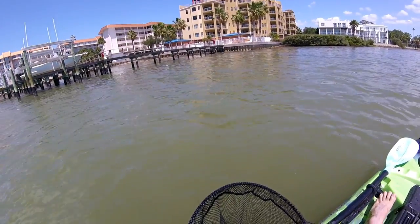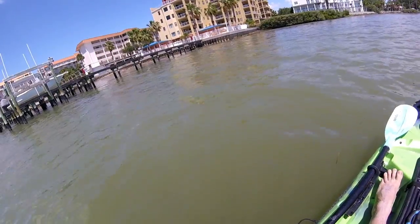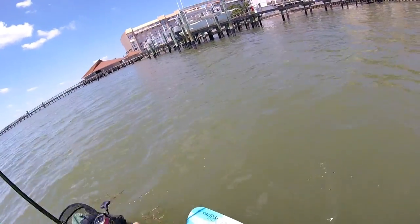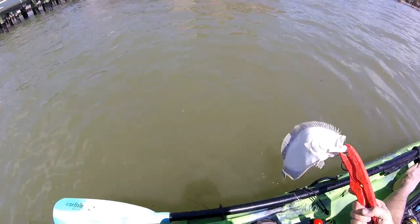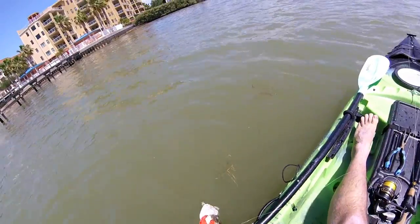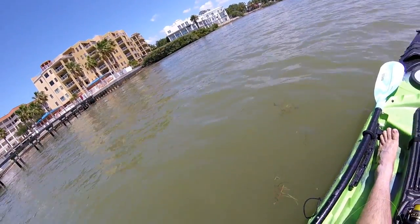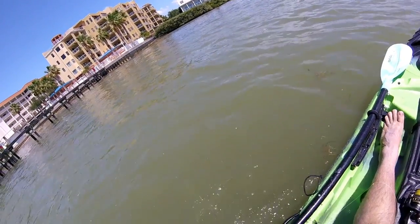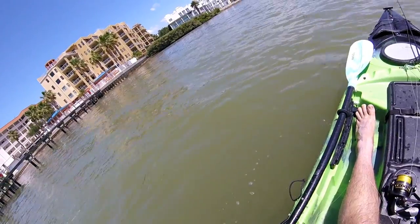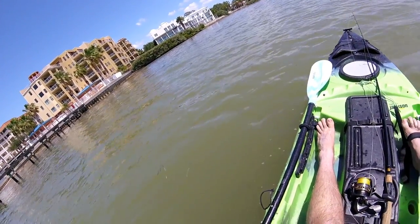Look at him chomping down on that thing. Yeah, there is no freaking way I'm sticking my finger down in there. Heck no. No, thank you. Isn't that funny? They're all white on the bottom side, and the top side, they just kind of blend in with the ocean floor. All right, calm down. Let's get you out of there. Dang, that hook is way down in there.